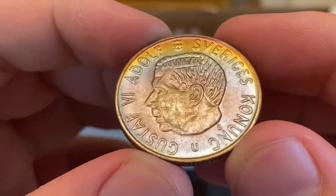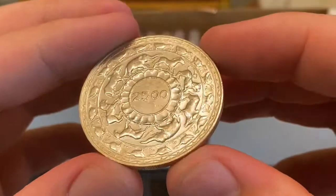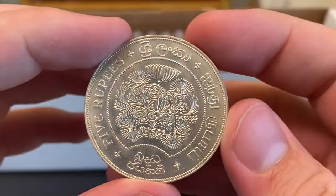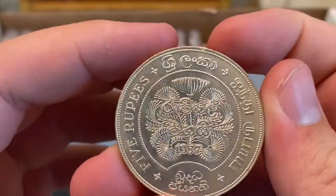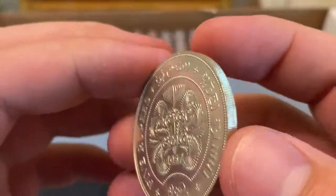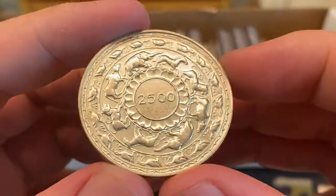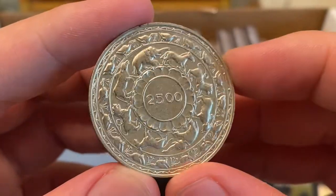And then these last two are Ceylon 1957 5 rupees, and Ceylon is modern day Sri Lanka, but commemorating the 2500th anniversary of Buddhism. No, it is not 2500 rupees, it is 5 rupees. I've seen them listed as 2500 rupees before, but not quite. But I'll be keeping one of these and then selling the other. Whichever one grades higher will go into my collection, and the other one will be sold. I'm expecting at least a 63 on both. I think one's probably a 63 and one might be a 64, but we'll see.